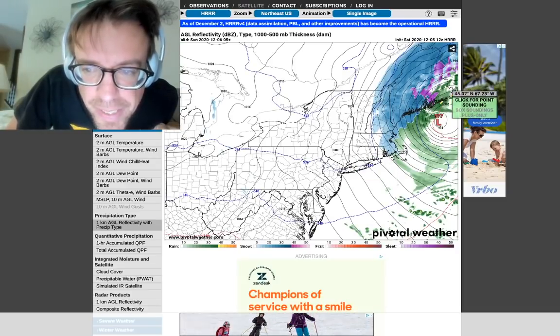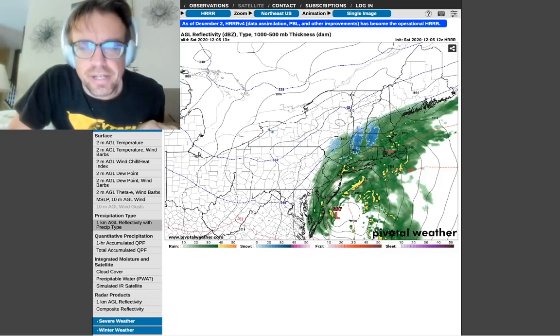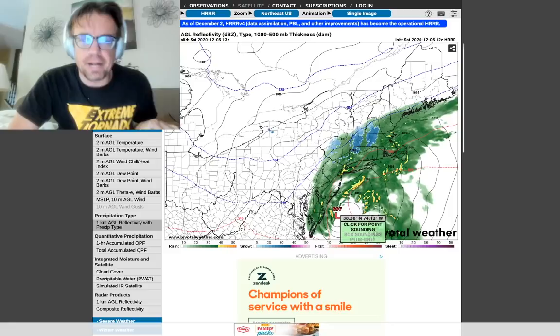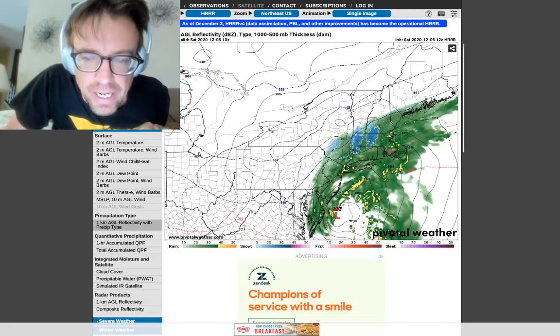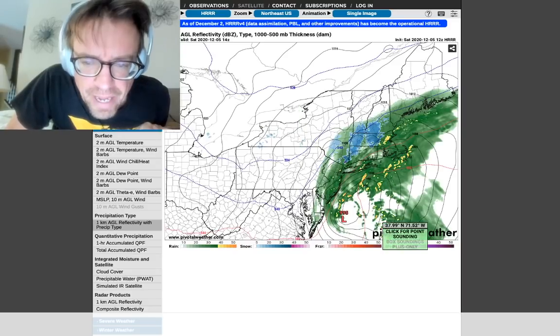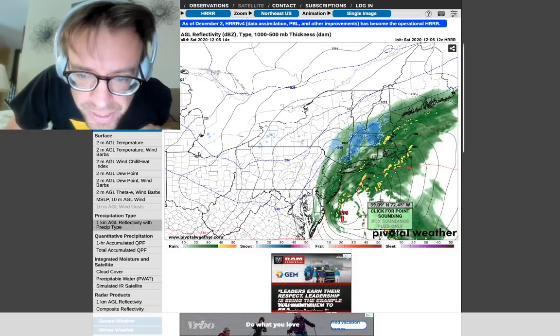And you can see down East Maine with that warm nose. So here is the current HRRR showing that surface low. This is actually at 13Z, pretty recently, about a half hour ago here. HRRR is definitely showing the supercell storms here in the conveyor belt.